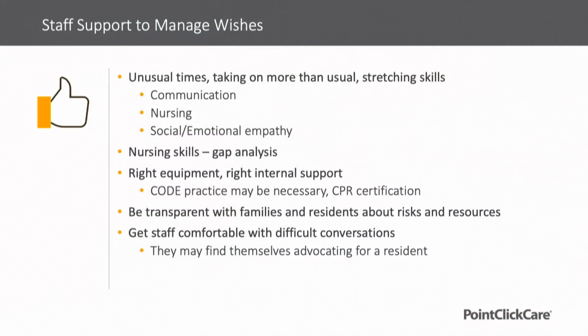Next slide. So the other thing is you need to support your staff through this. It's unusual times and they're taking on more than they usually did, and they're really stretching their skills. So not only their communication skills, but just flat out nursing skills and social emotional empathy skills. You may have to do a gap analysis if you notice that there were skill gaps identified during the first wave, and make sure you have the right equipment and the right internal support, such as those code practices going.